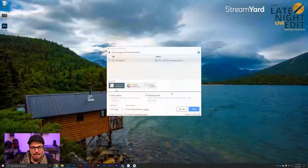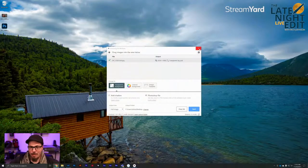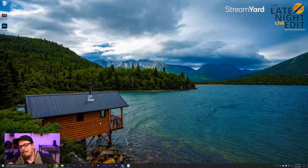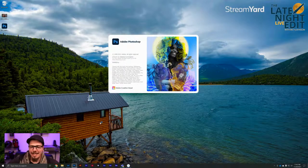So, let's go back to this. I'm going to restart Photoshop, and hopefully the recovered file is there, but we are going to lose a lot of the work. So I'll open Photoshop. Has anyone else had these problems with Photoshop since the update? It destroyed my computer. Destroyed.